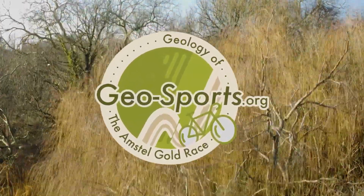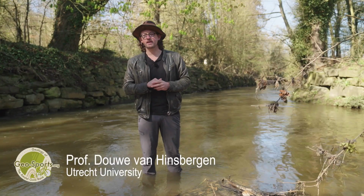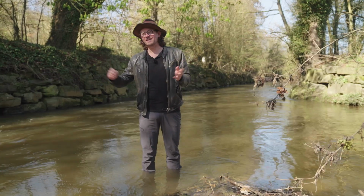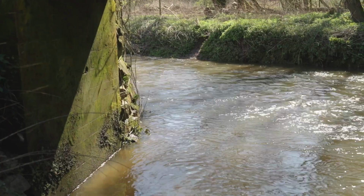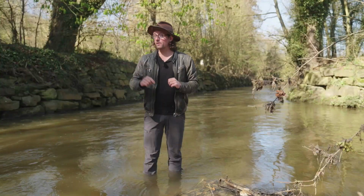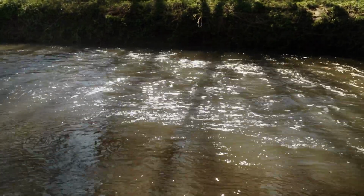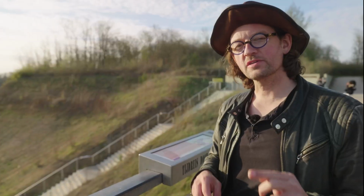I am here in the rolling hills of the southernmost tip of the Netherlands for the Amstel Gold Race. Between the hills we find valleys that are made by rivers like this, but below those hills we find worlds of a distant past. We're 60 meters above the deepest point of the NC rock quarry, not far from the city of Maastricht.